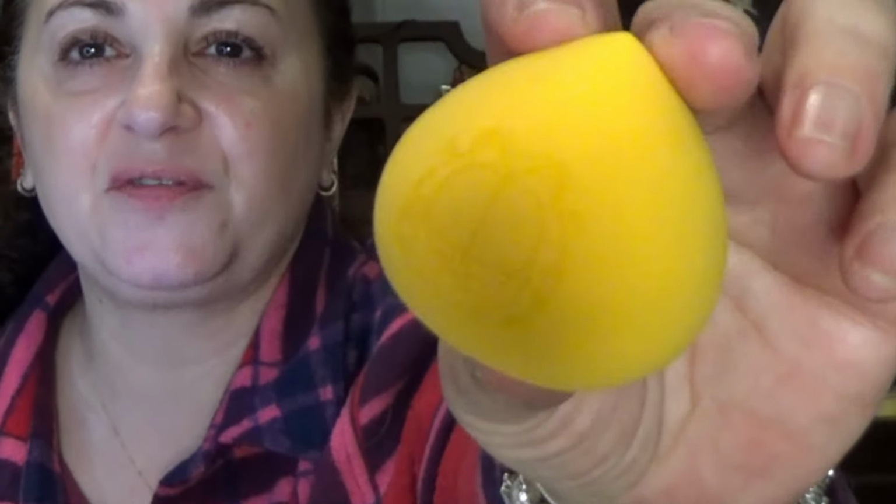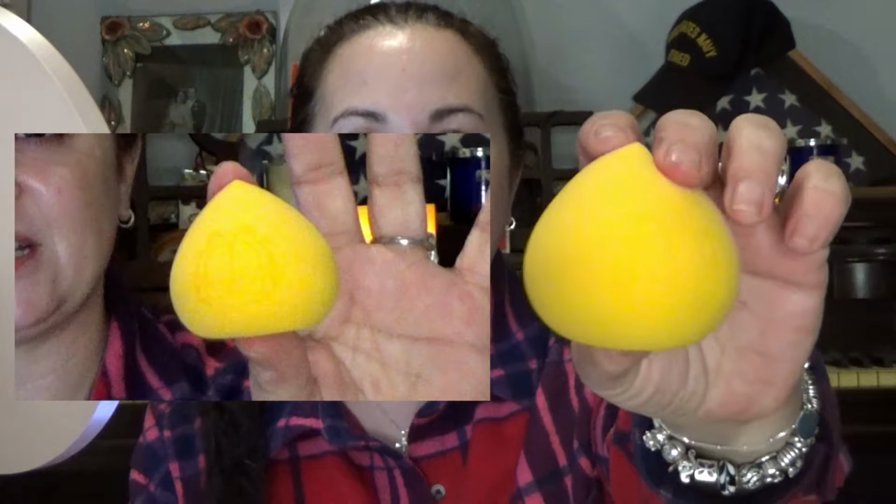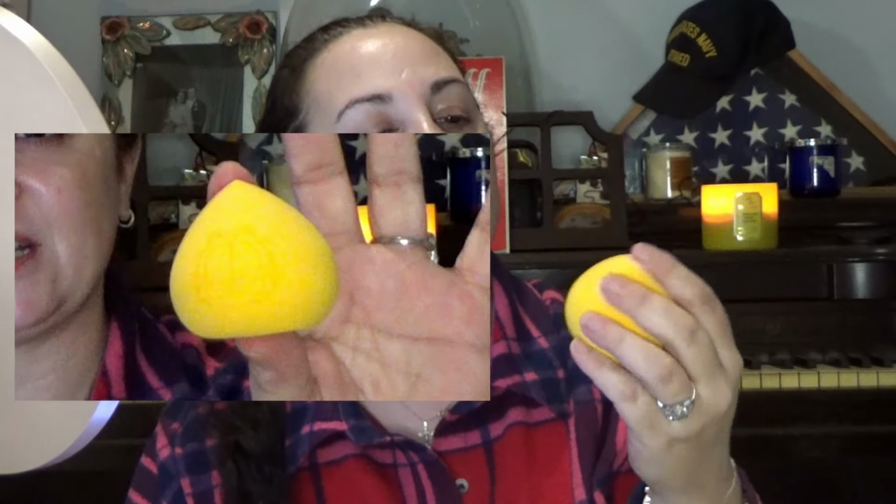This little guy has Garfield's cute, adorable face on it, and it was originally $8 and is now on sale for $5. As you can see, it got significantly bigger. Of course, you know, Garfield's chunky, so that makes sense, doesn't it?